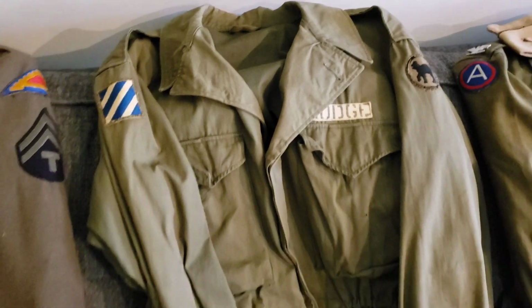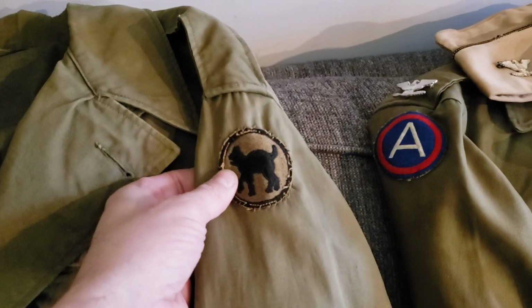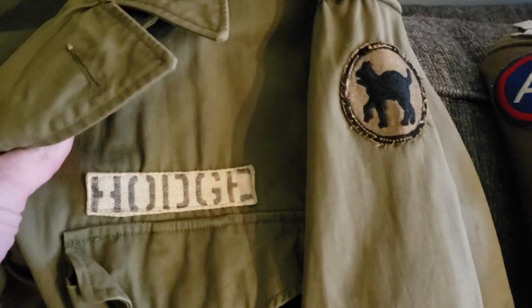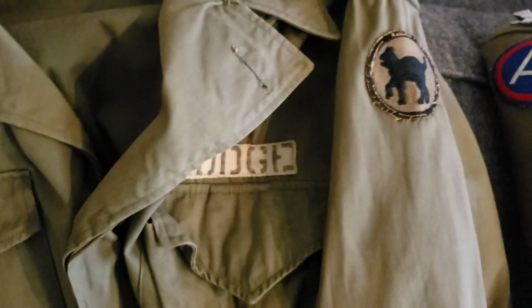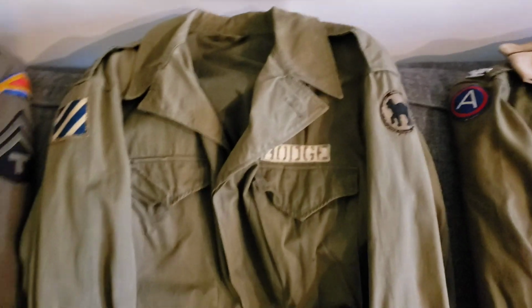Right here, I've got an M43 field jacket. It's got the 3rd Infantry Division patch and also the 81st Wildcats on there. Evidently, the guy's name was Hodge. Other than that, I didn't see any other names or anything in there, but a really nice M43 double patch, so I like that a lot.